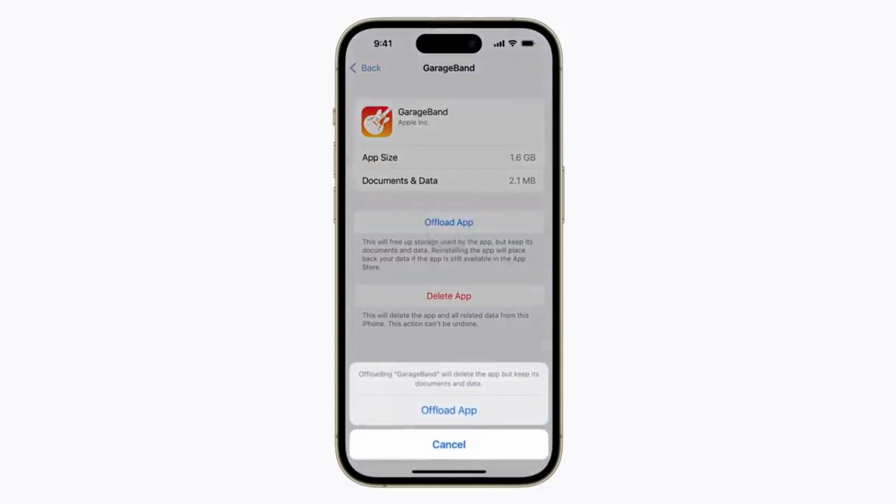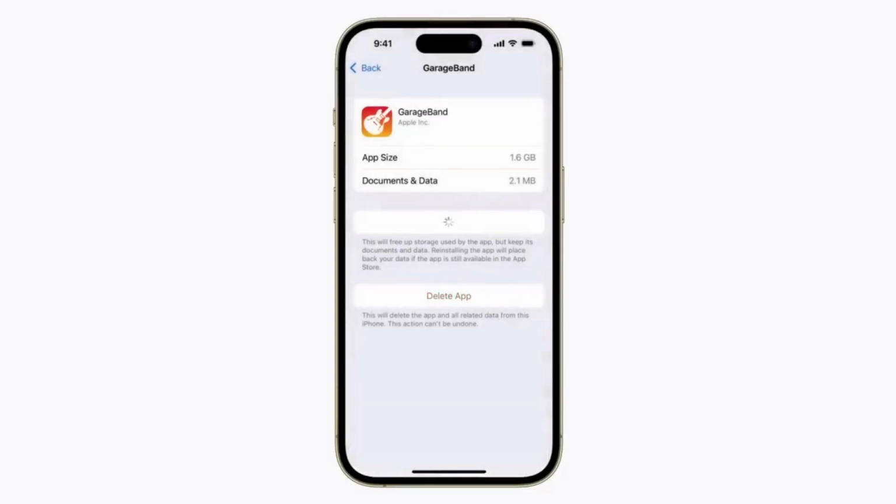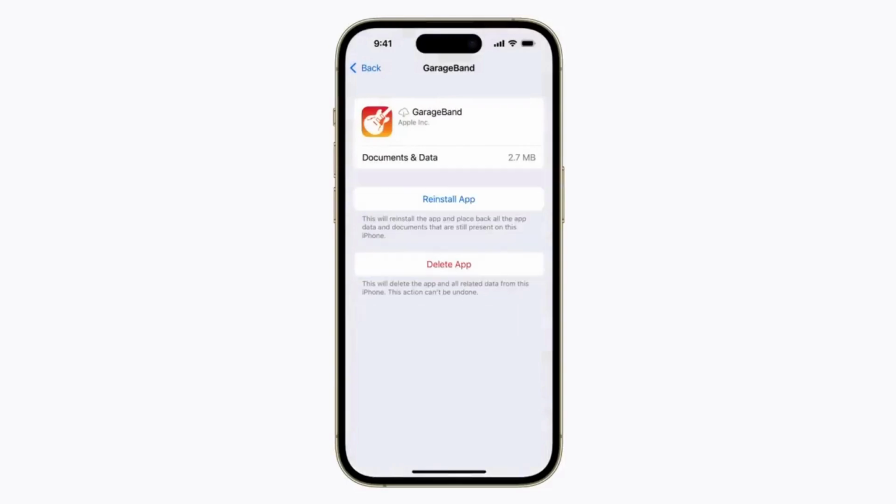Tap it, and then tap Offload App to uninstall it. This will remove the app from your device, but keep its documents and data in case you want to reinstall it at a later time. Next, tap Offload App again to confirm. If you need more room, you can delete the app instead, which will remove it and all of its data from your device. You can re-download apps from the App Store, but some data might be lost if you haven't backed up your device first.